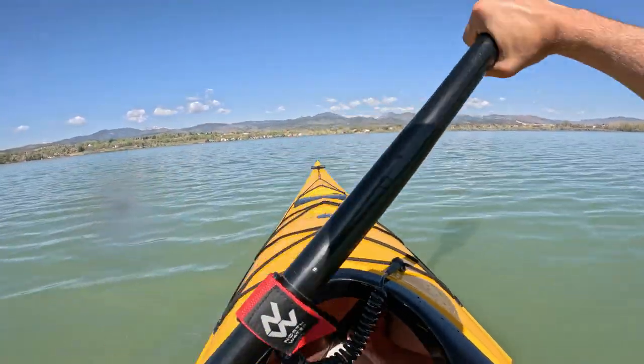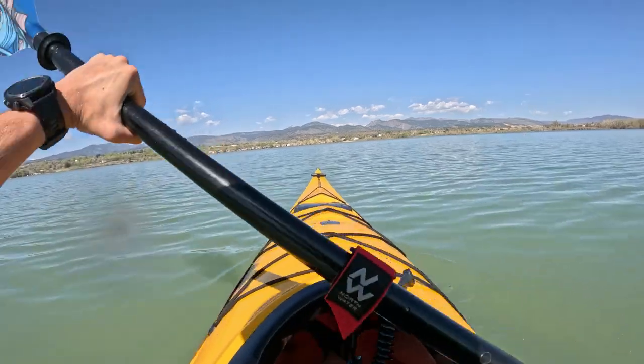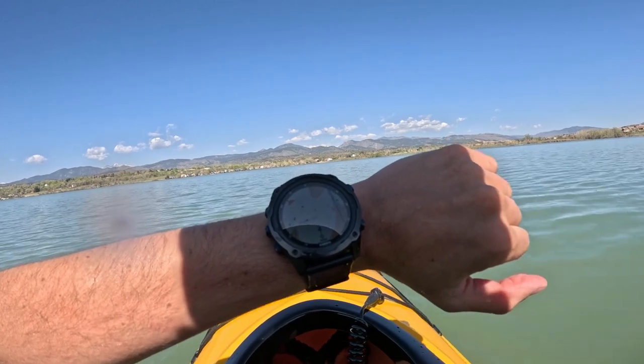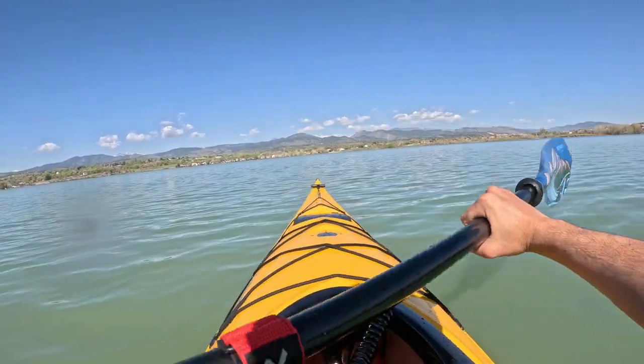I feel like I've made much more ground than I did with that pack raft. I've only been out here maybe less than 5 minutes, and I feel like I'm already halfway through the lake. And looking at my Garmin here, yeah, I've come pretty far. I'm just starting out.